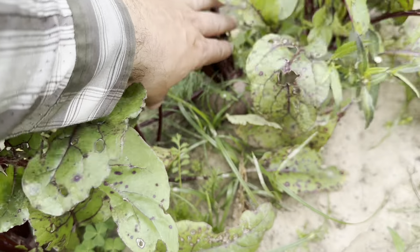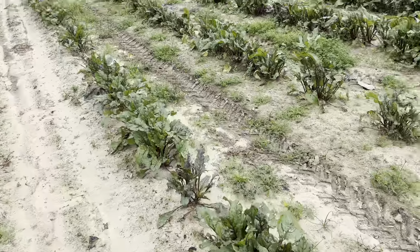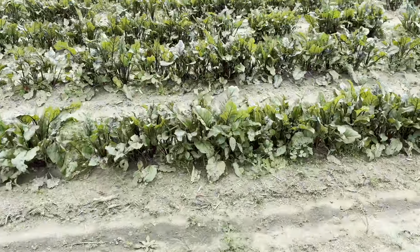Looking good. Our plan for these is to pickle them. We're probably not going to do a ton of bunches of beets, but use them in the kitchen and just make a bunch of pickled beets.